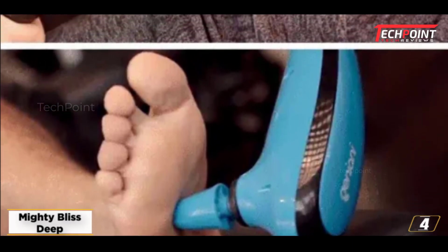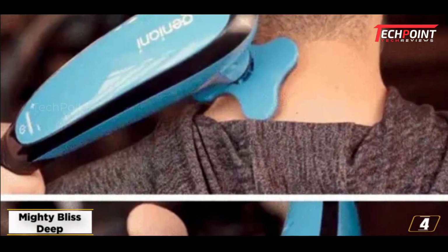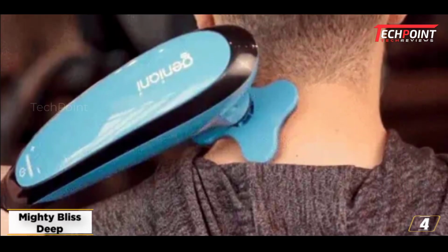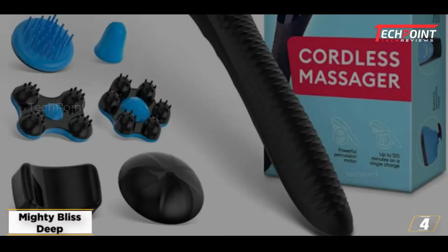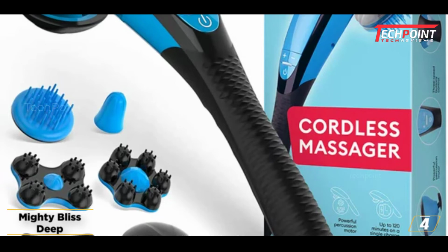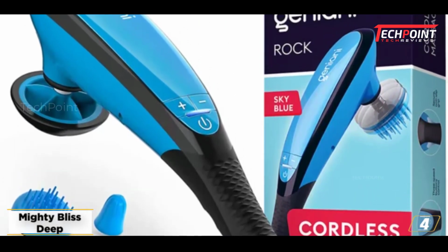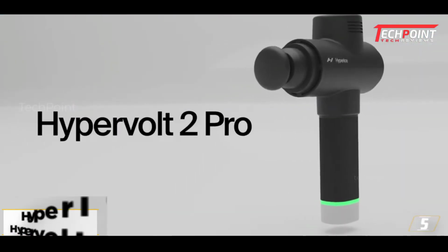The Mighty Bliss's user manual states that you may use it continuously for up to 4 hours until the battery runs out. During testing, we received around 2 hours, or about half of that. It took a good 60 minutes to recharge, and unlike other massagers, we could continue to use the pistol while it was charging.